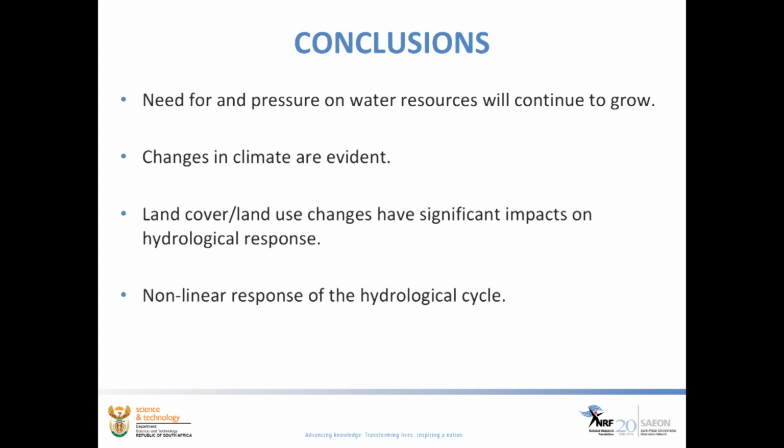And what's really important to understand is the hydrological response is nonlinear. So what that means is if you get 10% in rainfall and your land cover changes by 10%, it doesn't mean you're going to get a 20% change in your streamflow. You're going to have far greater influence if you combine the two together.